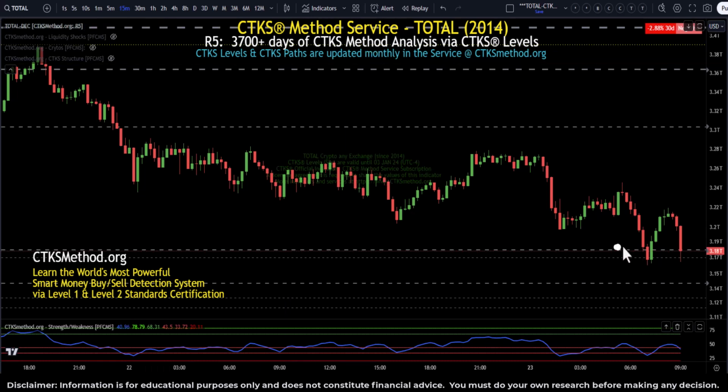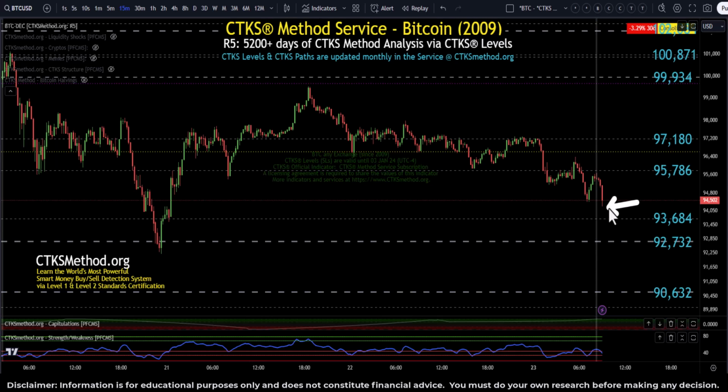Now, what we can see right now is that we've come into structural support, quite a few levels of structural support on total crypto market cap, and the price is already bouncing. This will flow through to Bitcoin. Bitcoin impacts total and total impacts Bitcoin. I'll show you. This particular retracement here is because of the structural levels on total crypto market cap. I'll be explaining how you can cross-read charts in the Profiting from CTKS Method structure coming out on Christmas Day.